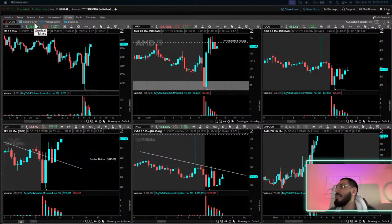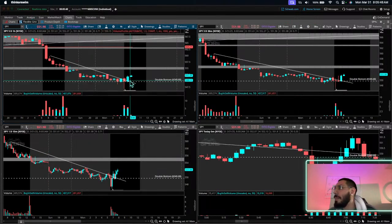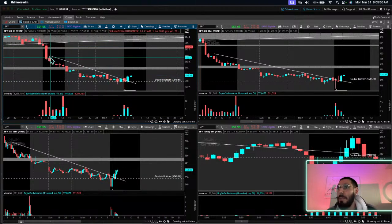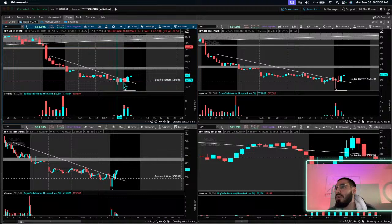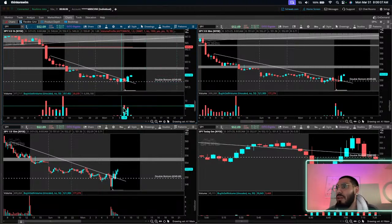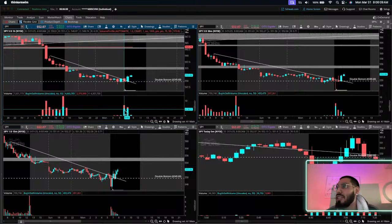Let me see what SPY is doing. Let's see the hourly candle close on SPY. I didn't really even notice, but as we already mentioned earlier in today's vlog, we already connected these down wicks. On the hourly time frame, SPY is trying a double bottom bounce here at 549.68 due to the 4-hour time frame. And look at the volume. Even the volume is kicking in here very strong.